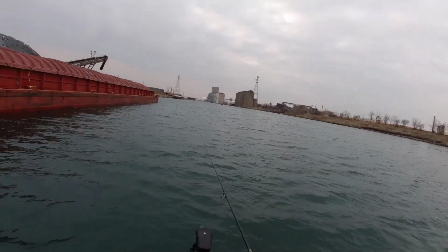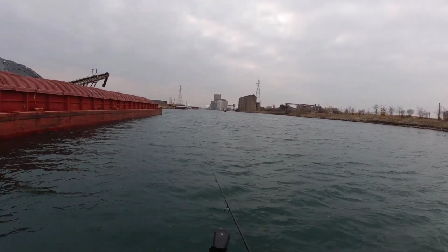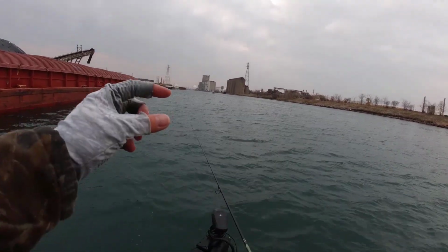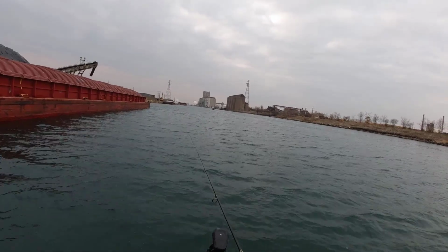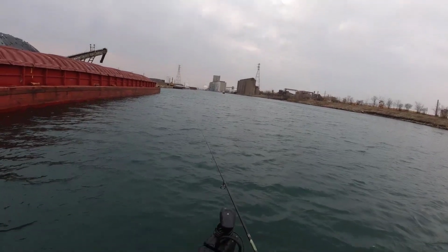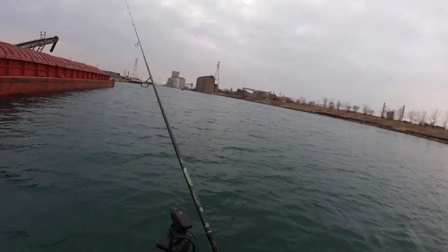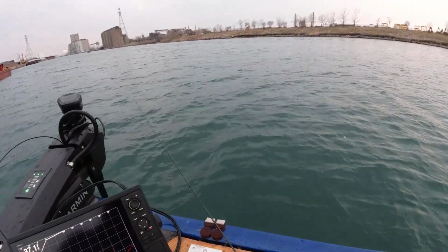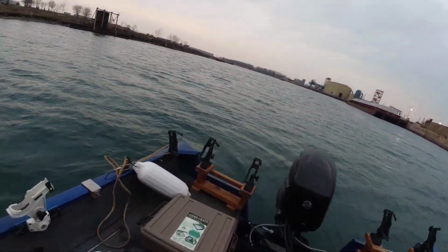I abandoned these jigs because it's too deep, guys. You gotta put these monstrous jig heads that are too big and ugly. They don't look natural. Let me also get the remote for the trolling motor.